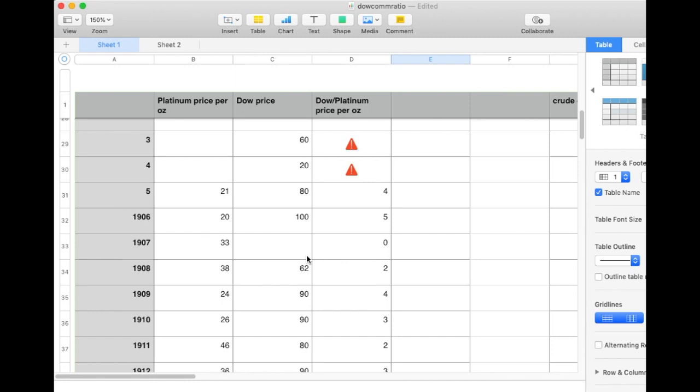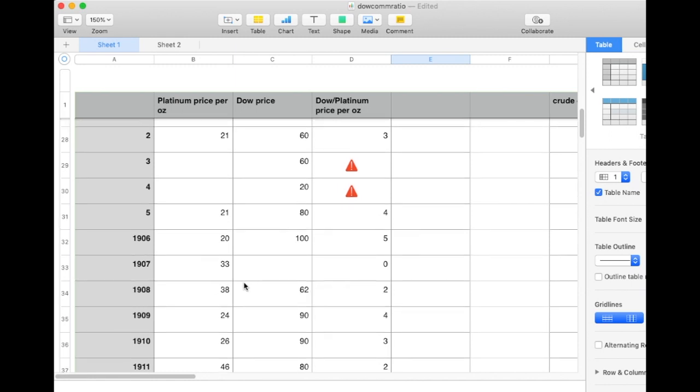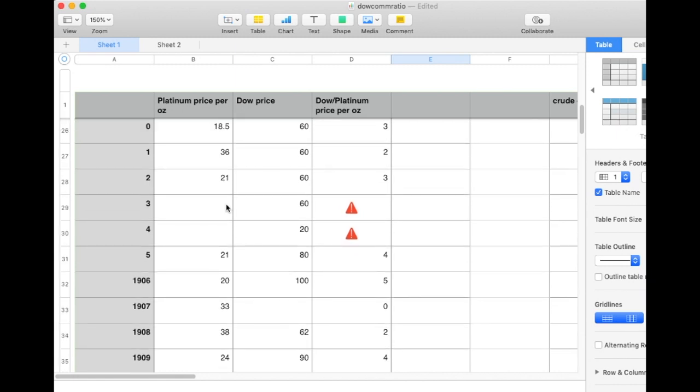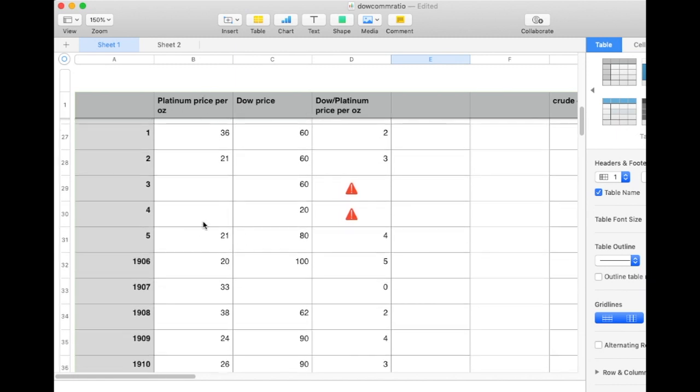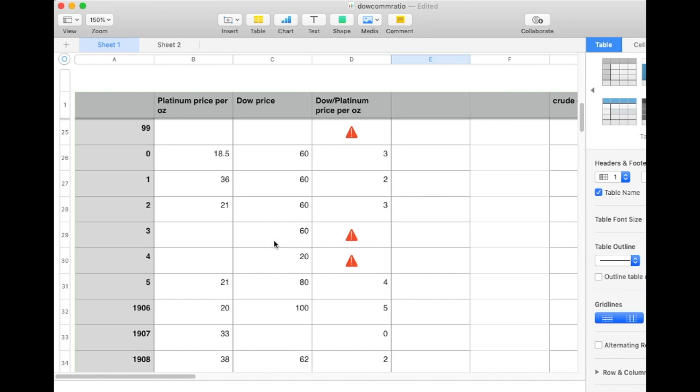But let's look at platinum back in the early 1900s to see what the investment trends have been, and to kind of determine what the investment trends are now. The key to this column here is platinum price per ounce. This is the Dow price. And this is the Dow divided by the platinum price per ounce, just to get a ratio to see if there's any correlation between the two. So when the number is high, it calls for an investment in platinum.